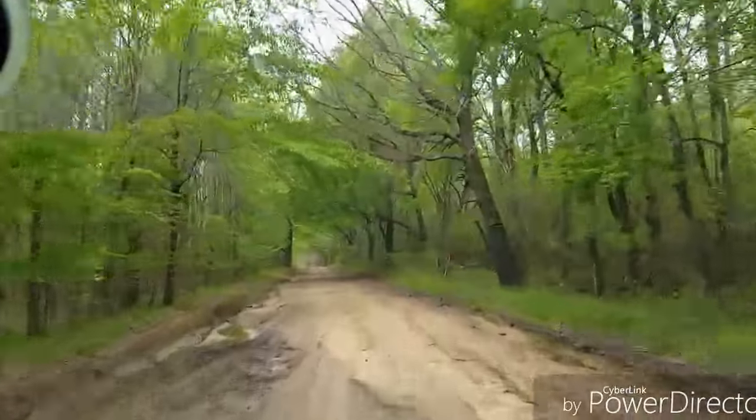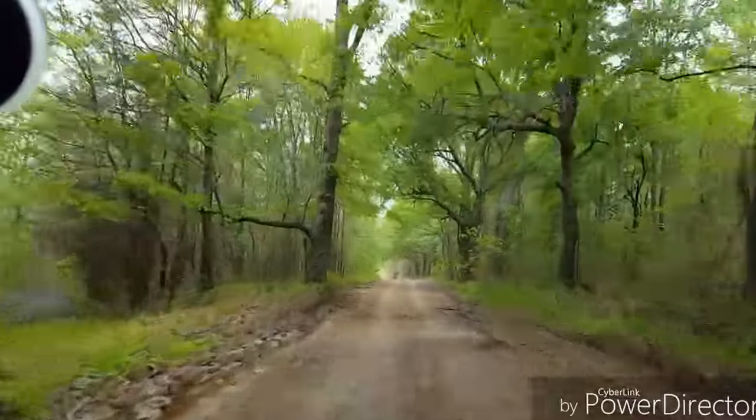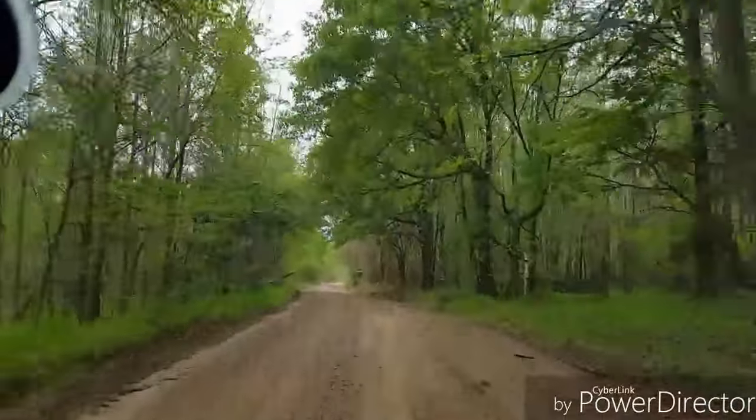Speaking of wash, I decided that I'm not going to wash the 4Runner for the whole month. So I'm going to bring dirt back from all over the U.S. That'll be pretty cool.